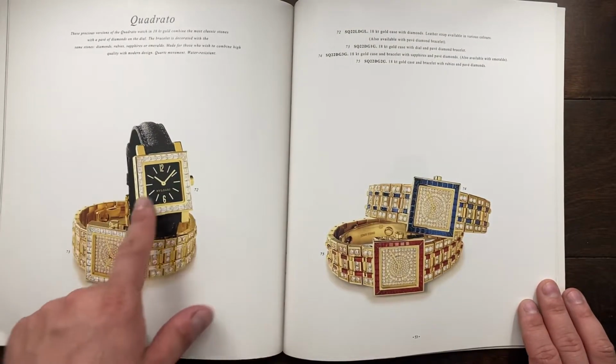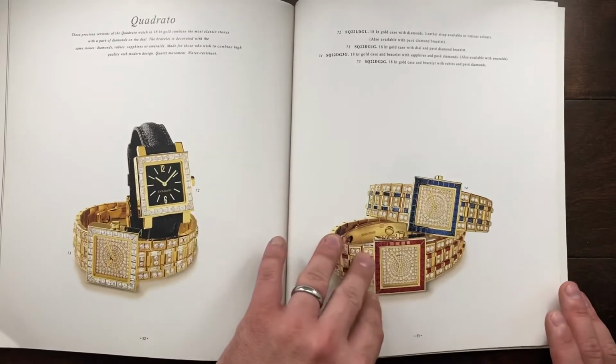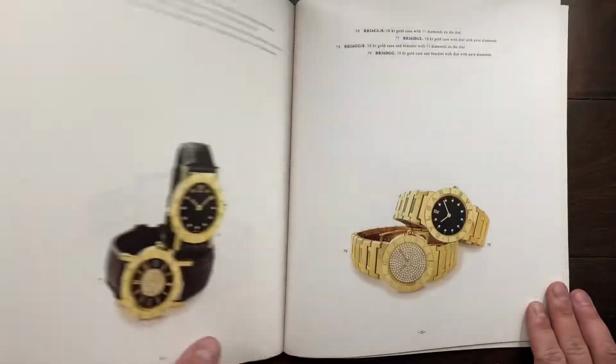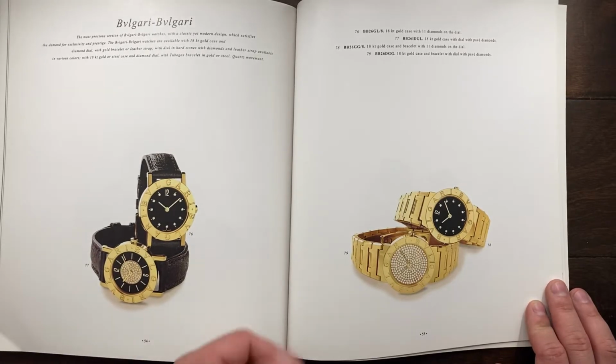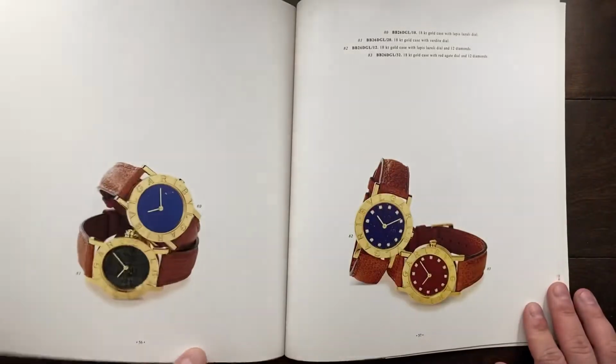Not too crazy about any of these. Same thing here. Don't buy square watches. They're just not the best. Okay. Bunch of diamonds to me.